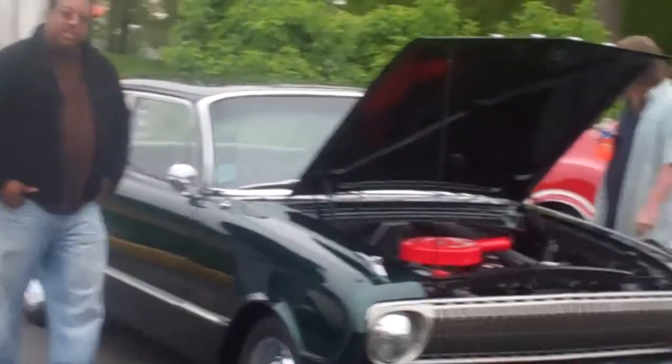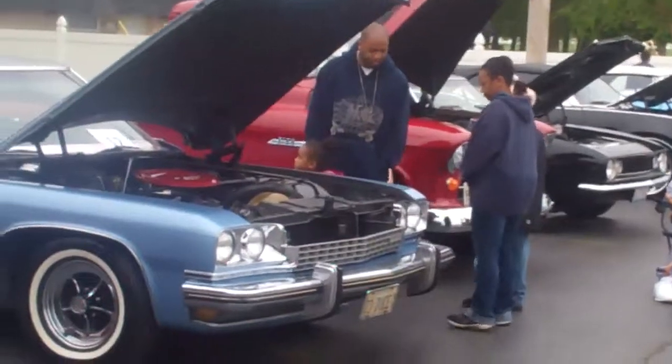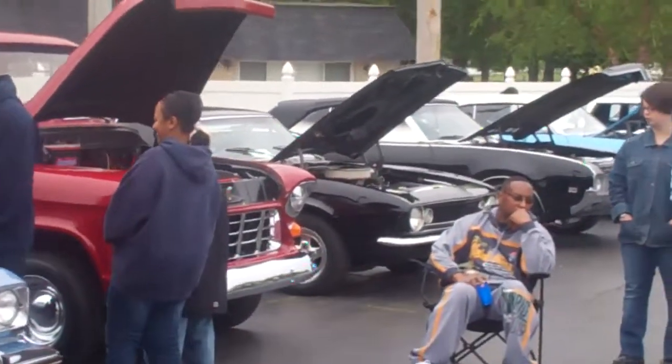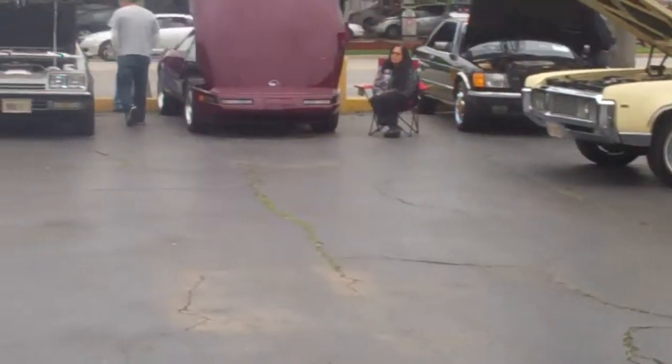Yeah, what else? Anybody else got it? It's a good turnout. Yeah, we said that. We got that handled. Let's take a look at some of these cars here we got. Here we go. Nice turnout, expecting a few more vehicles to show up. And then we got some more on the other side here. Let's go around this way.